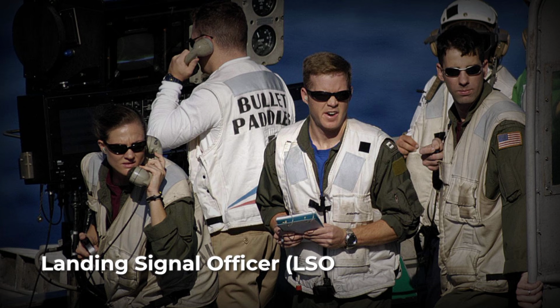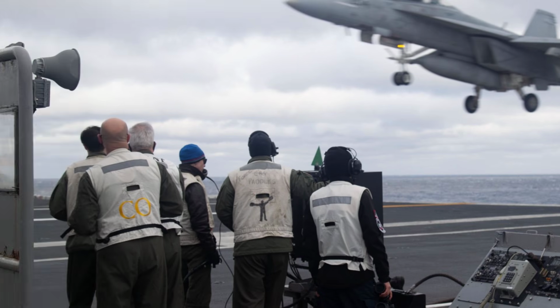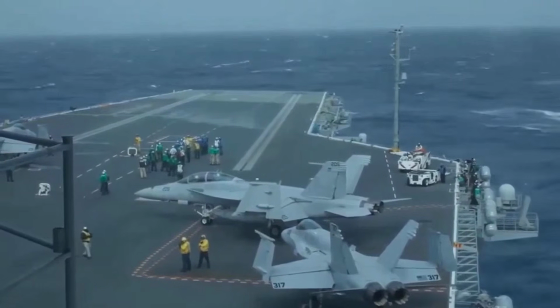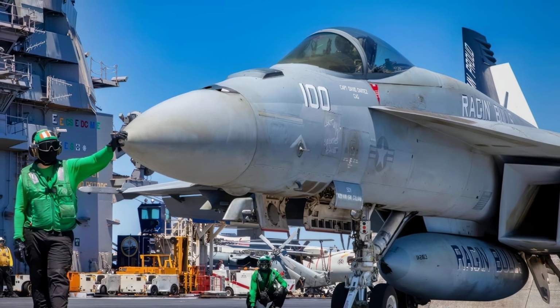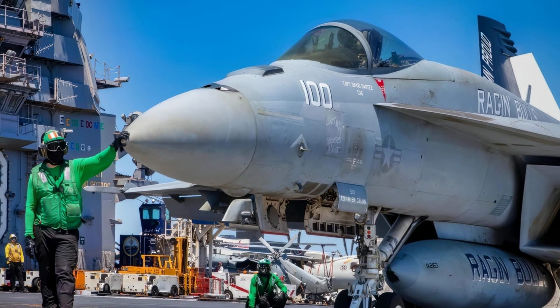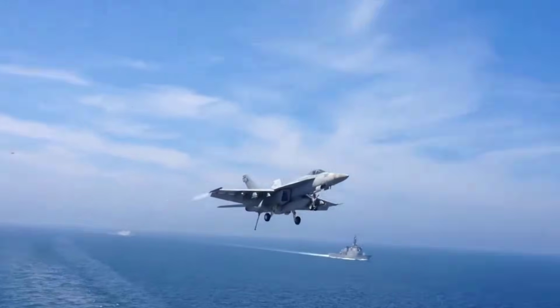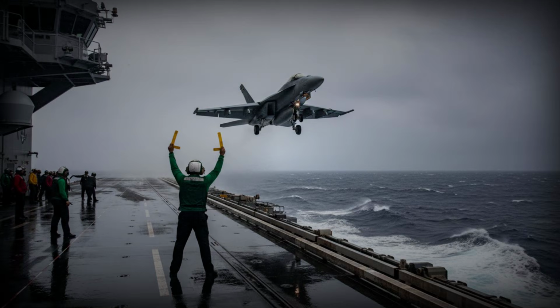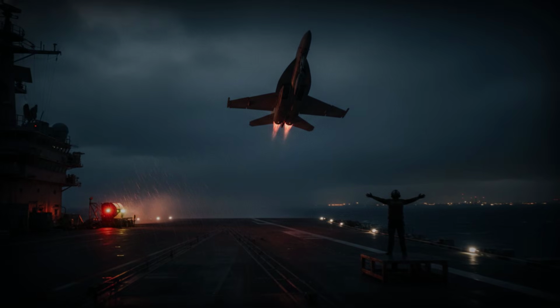Landing signal officers, called LSOs, are experienced pilots on the deck. They watch every second and call tiny corrections in power, pitch, and bank. In rough seas, the deck can move several feet in the time it takes to cross the last few hundred meters. The ship's systems try to compensate, but the ocean does not always cooperate. Sometimes, the safest move is not to land at all. That's where the wave-off comes in.